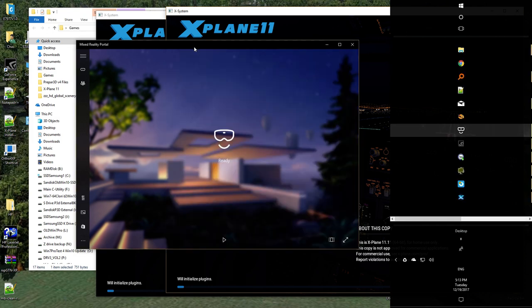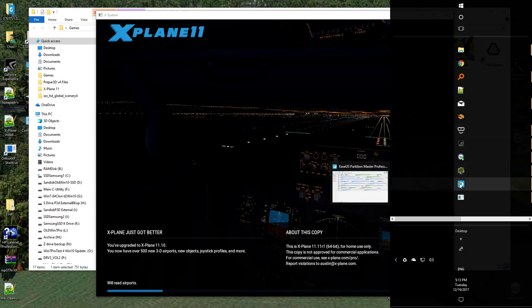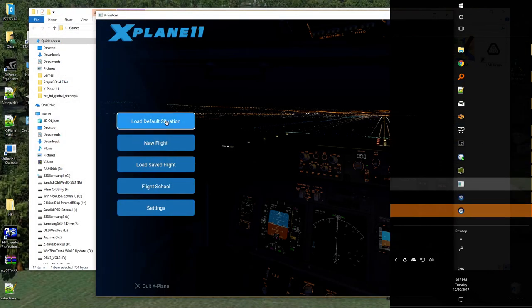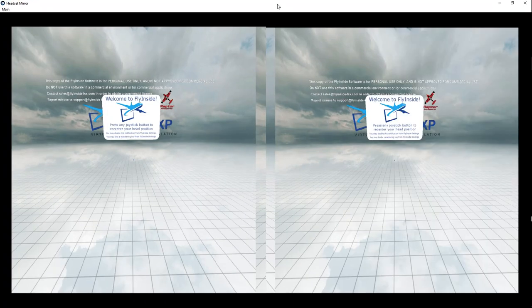We do not need the portal right now. We do need to see what is going on inside of the headset. So you've already seen this part, and I explained what that was. So we can close that. And we should be seeing this in the mirror. Where is Steam VR? Alright, there it is. Let's display the mirror. And let's make it full screen.